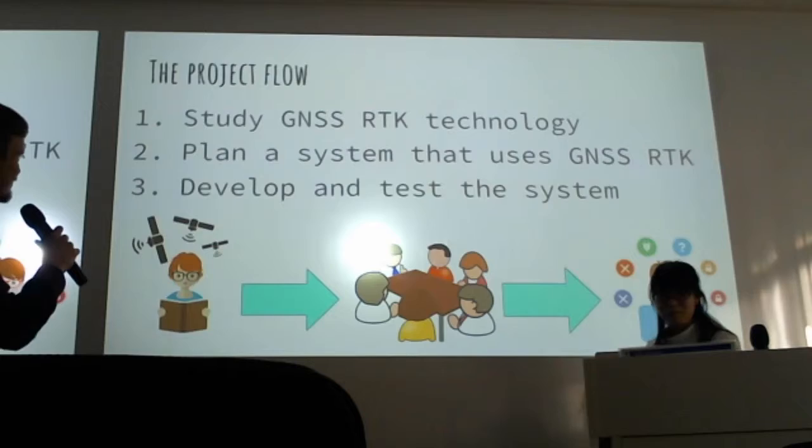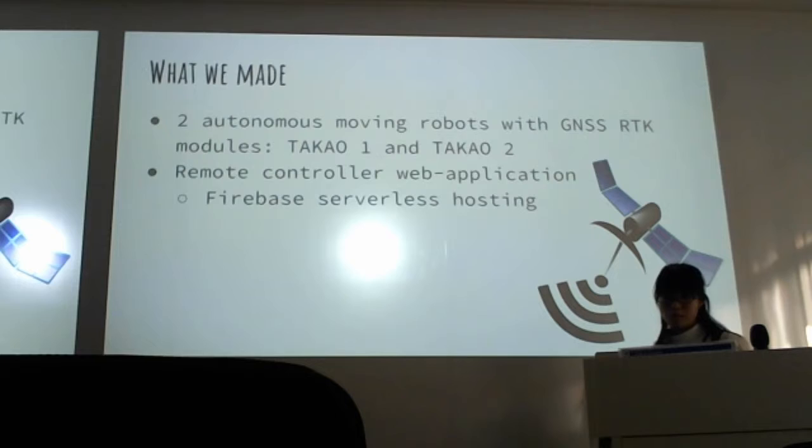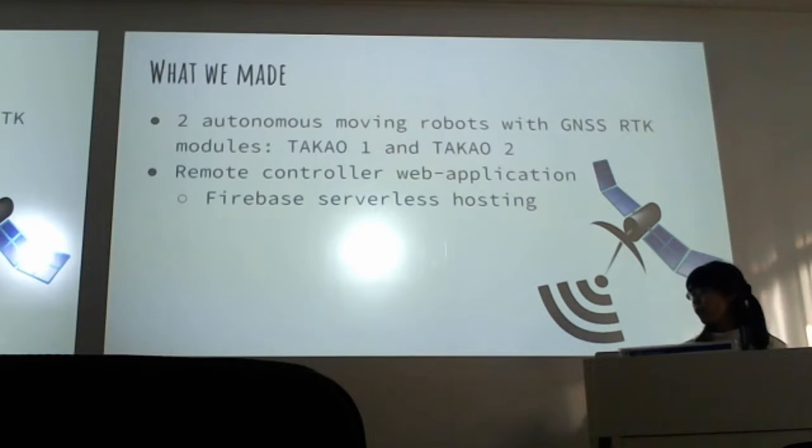So we came up with two autonomously moving robots called Takao 1 and Takao 2, as well as a remote controller web application by which the user can operate one, two, or thousands of robots from anywhere in the world. We use Google's Firebase hosting service to host our web application and as a communication hub for communications between the robot and the web application. You can move on. All right.